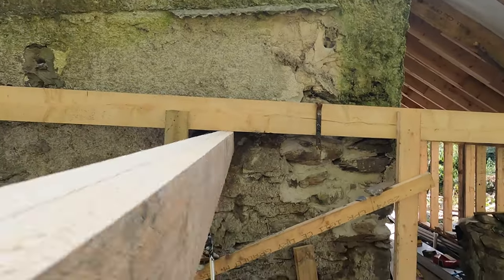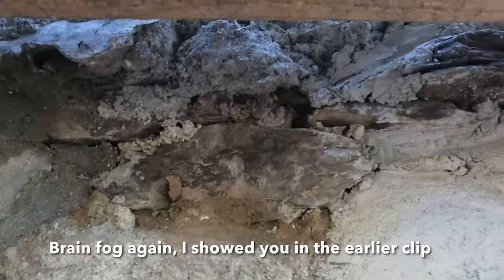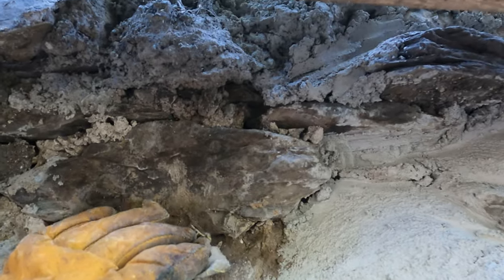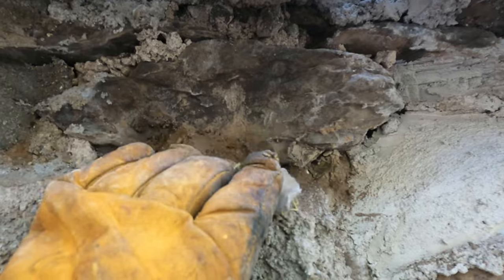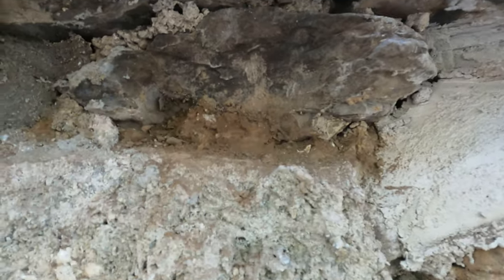It struggled, but did a pretty decent job. Happy enough with that. Not sure I showed you this, but basically what we have here is a very, very thin limecrete render, and then behind it we just have clay. So yeah, this whole place was built on clay.